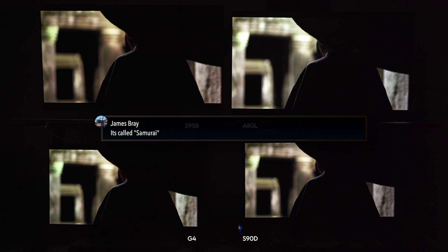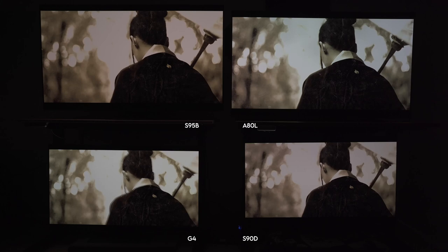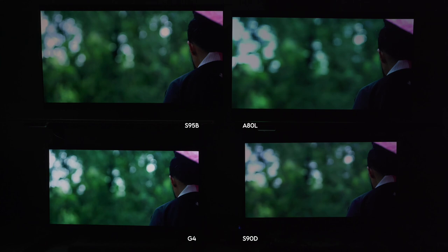And I'm going to be doing more side-by-side comparisons all year long, of course. S95D will be in that, as well as the C4. I also have a Hisense U7 coming in.